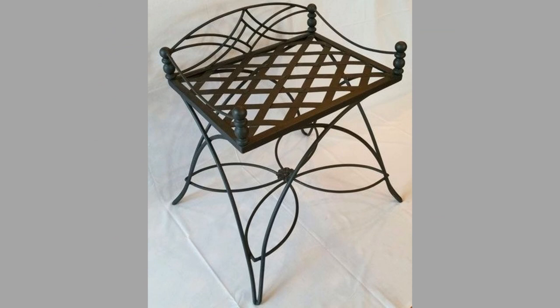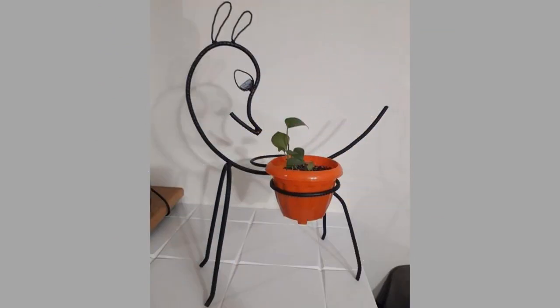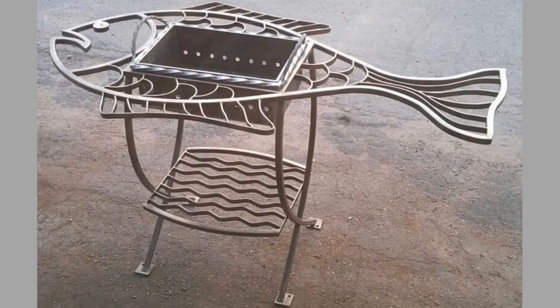It's a well-known fact that metal is one of the most durable and adaptable materials, and hence, you can rest assured your piece lasts for decades. Unlike other materials, metal remains new and durable for years, if not decades.